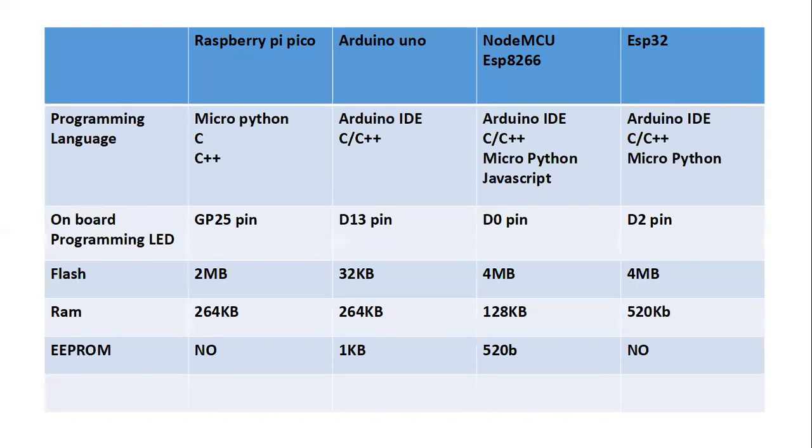Now, with regards to the programming language, the Raspberry Pi Pico supports MicroPython, C and C++. The Arduino Uno board supports the Arduino IDE, C or C++. The NodeMCU has the Arduino IDE with C++, or MicroPython and JavaScript, and the ESP32 has the Arduino IDE, C++, and MicroPython. Onboard programming LEDs: the Raspberry Pi Pico uses general purpose pin 25, the Arduino Uno digital pin 13, the NodeMCU D0 pin, digital 0 pin, and the ESP32 D2 pin.